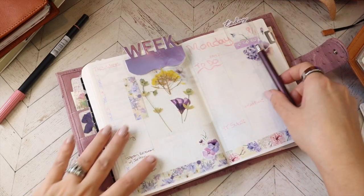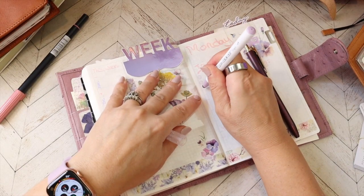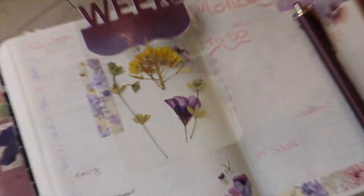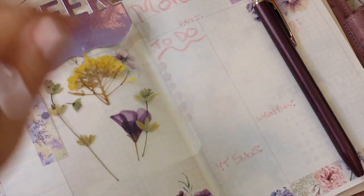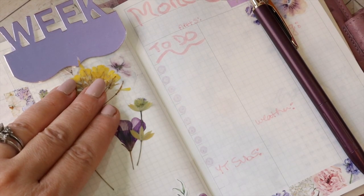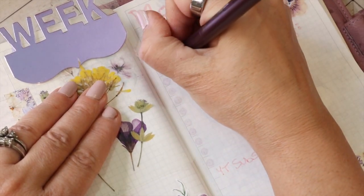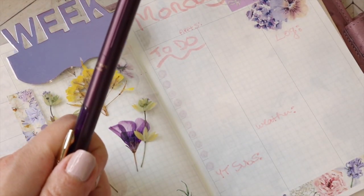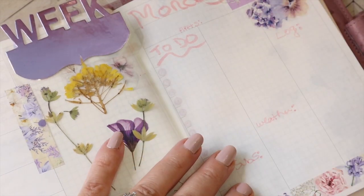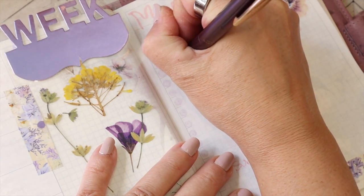Okay, and I have to get a color dot. So this is how my brain works. This is how I do it. I usually put more dots than I'm actually gonna get accomplished for the day. So definitely today I need to, and you can't see it, but I am looking at my list over here, that's off to the side. I definitely need to check tomatoes.